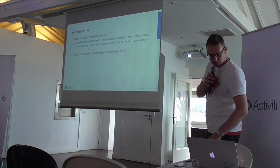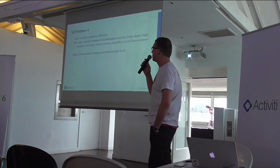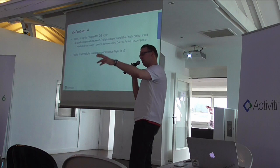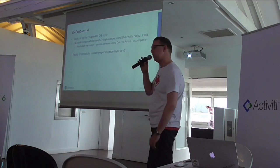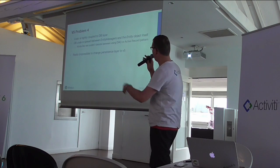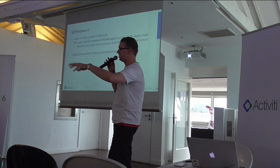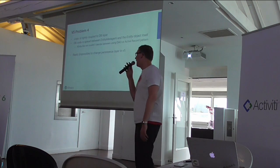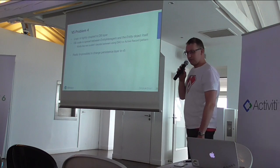And the last problem is really a sloppy thing, I can't have any excuse for that, is that the entity logic, the persistence logic is kind of spread, grown organically everywhere. It's like we couldn't decide between using a DAO layer and an active record pattern. So you've got some entity code in your entity objects, you've got some in our persistent managers, it's everywhere. The consequence of that is that it was basically impossible.